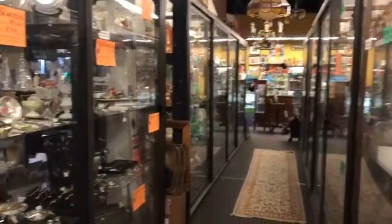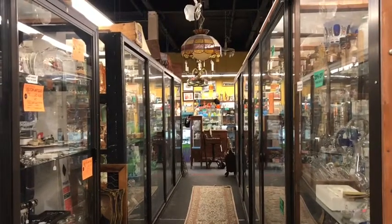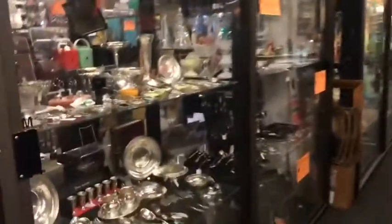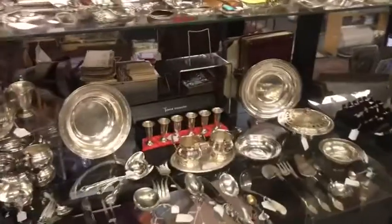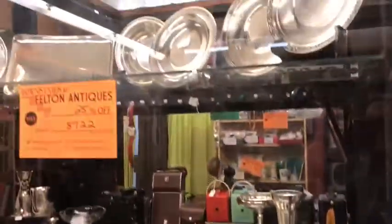We have a lot of silver. As you can see, there's one dealer whose specialty is silver. Yeah, you still have to polish it and everything. That's why I never liked it.